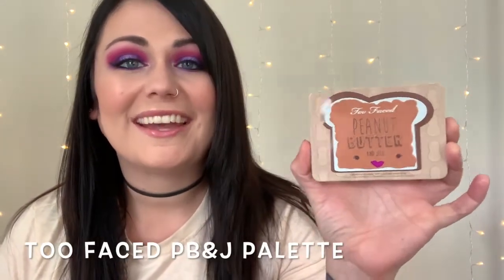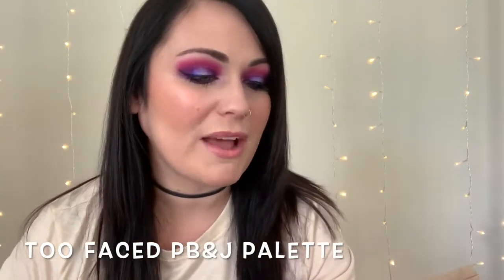Coming in at the number 12 spot is the Too Faced Peanut Butter and Jelly palette. And this is just so cute. I've had my eye on it for a while. I bought it new off the Poshmark app. And I literally just run around to everybody that I know and I'm just like, look, it's peanut butter and jelly. It's so cute. And it actually smells like peanut butter and jelly.